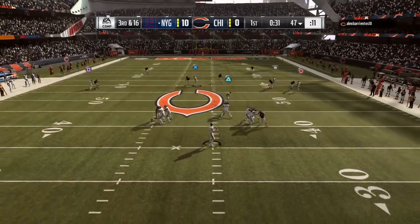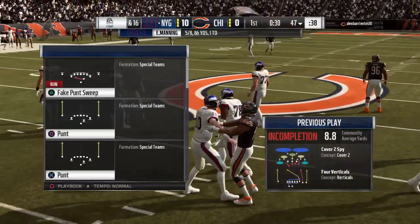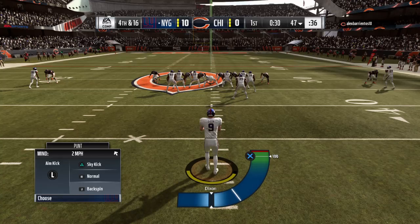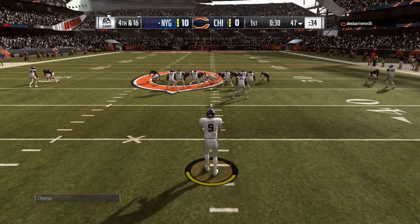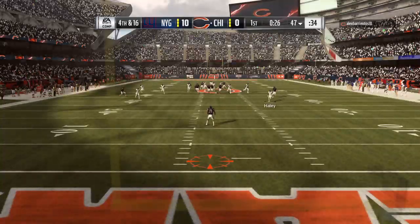Working from the gun, Manning. And that is incomplete. Well, those two have hooked up for a touchdown once already in this game, that time unable to find the completion. Yeah, it just appeared they wanted to get him out into open space and try and get him the football. As you mentioned, unable to connect.